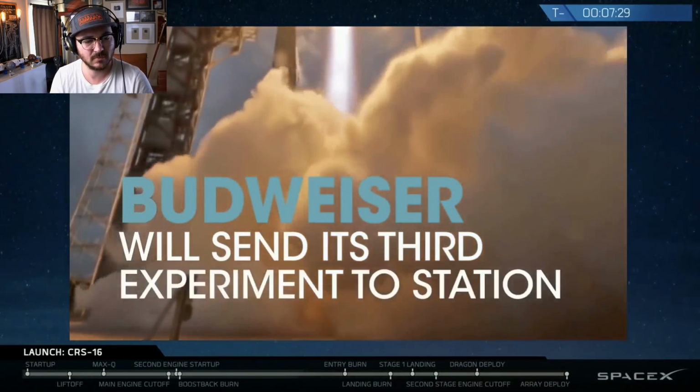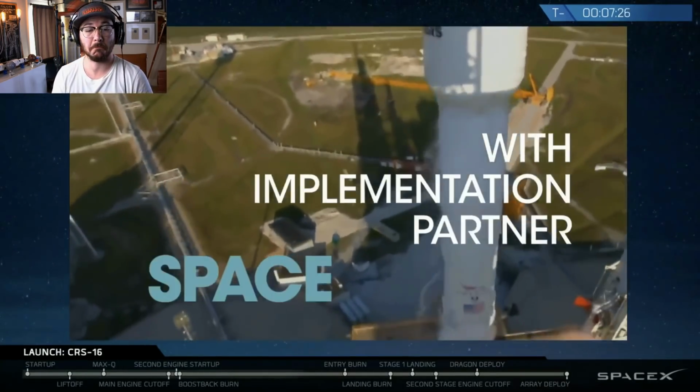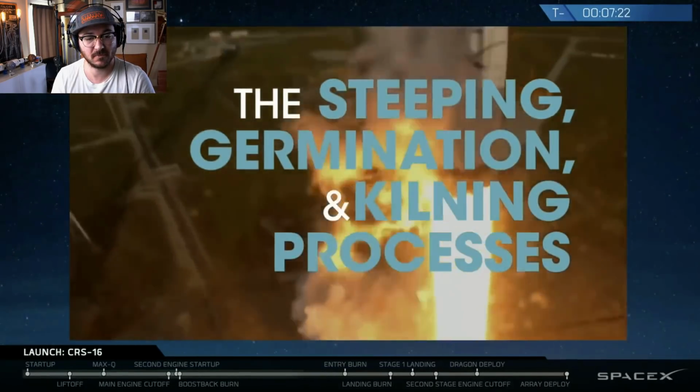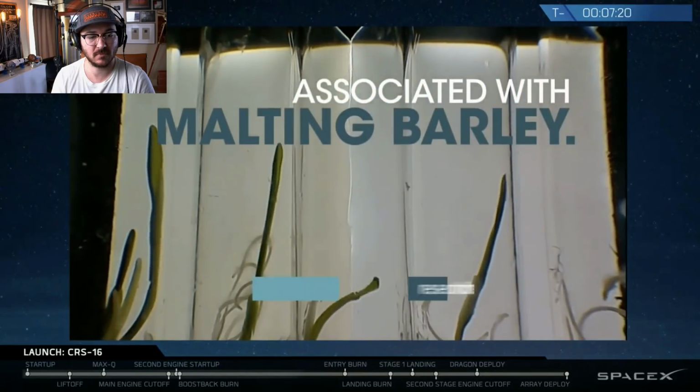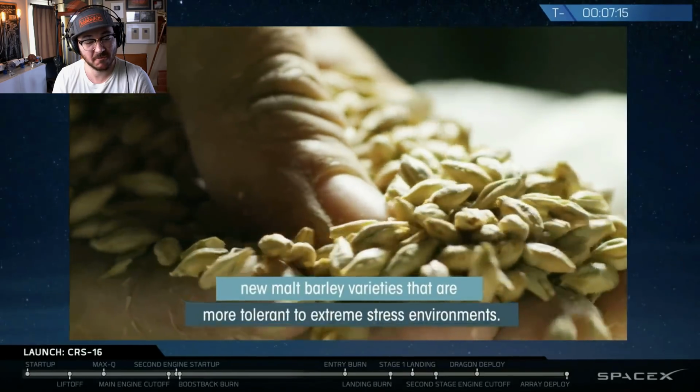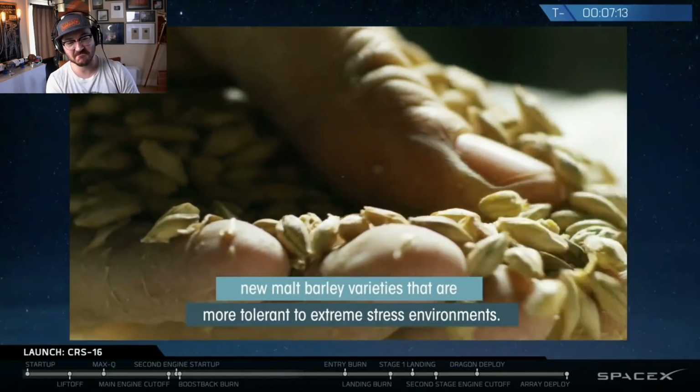Budweiser will send its third experiment to station with implementation partner Space Tango. This payload will examine the steeping, germination, and kilning processes associated with malting barley. Results from this research could help the company develop new malt barley varieties that are more tolerant to extreme stress environments.